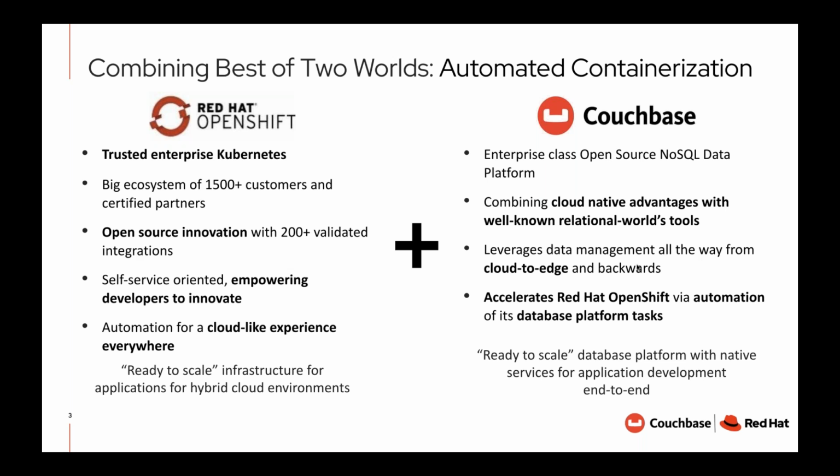You have a lot of automation built into the platform for basically a cloud-like experience everywhere, whether you're running on your laptop on CodeReady Containers, which is a virtual OpenShift cluster, or out in the cloud or on-prem.